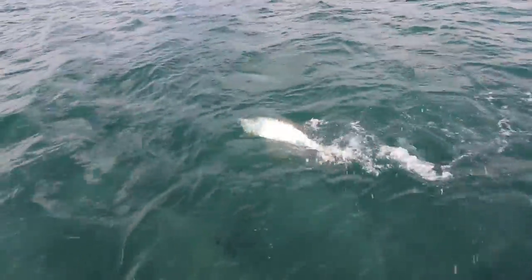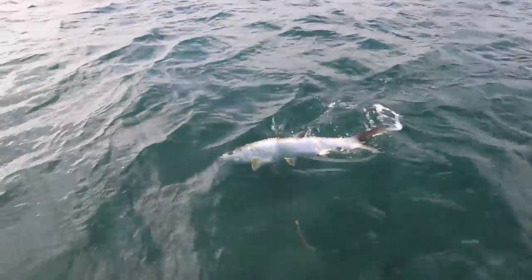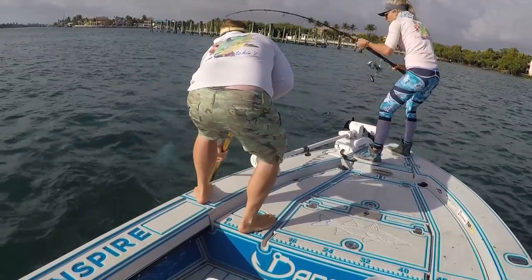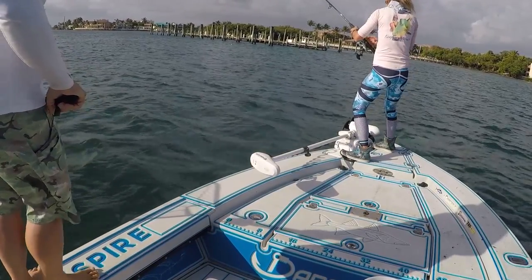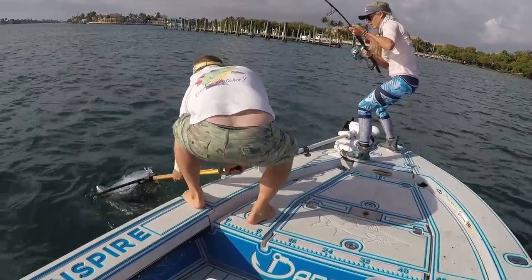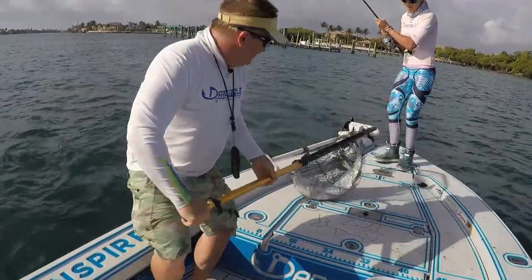Leader's through, caught tarpon. Circle hook is hooked perfectly in the upper lip. That is a perfect catch, y'all. Look at that. Heck yes. Oh, he doesn't like that net. We want to let you go. Yeah! Yeah, buddy! That's what I'm talking about!